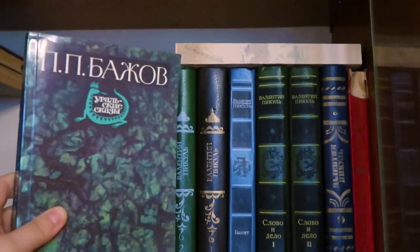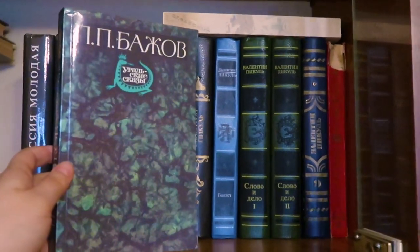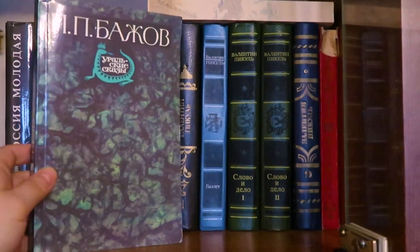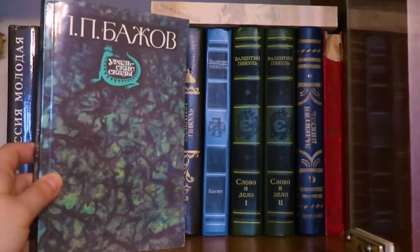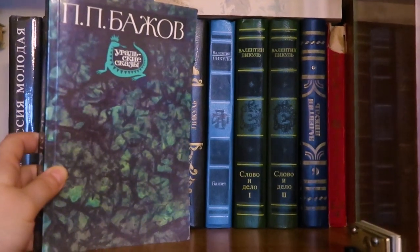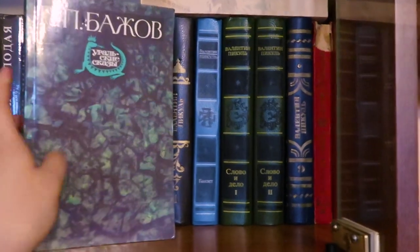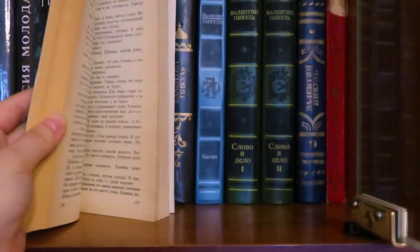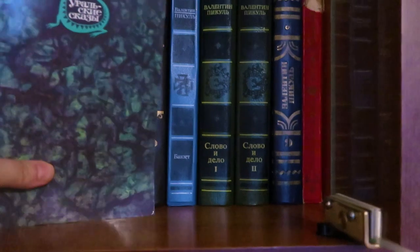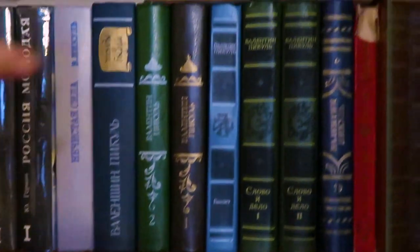And then a collection of Pavel Petrovich Bazhov, who was also a local writer from my region. He wrote fairy tales, fantastical stories about people working in this region who were looking for gold, looking for precious stones, novels and fantastic novellas about these people. I read it as a child, but it wasn't my favorite, to be honest.